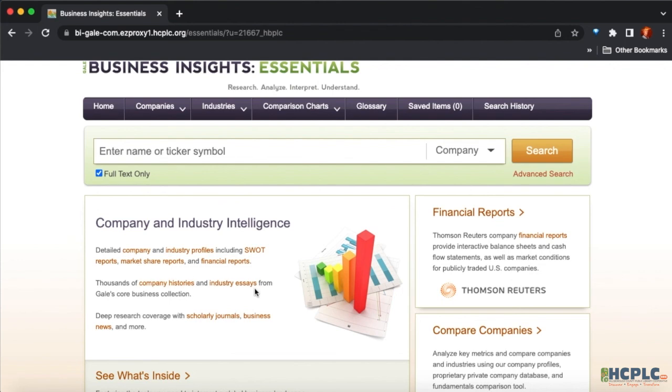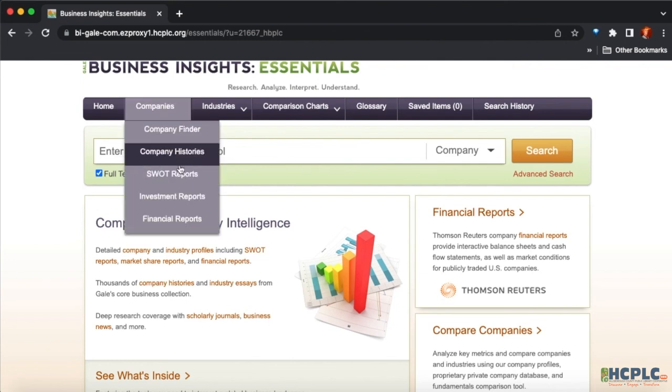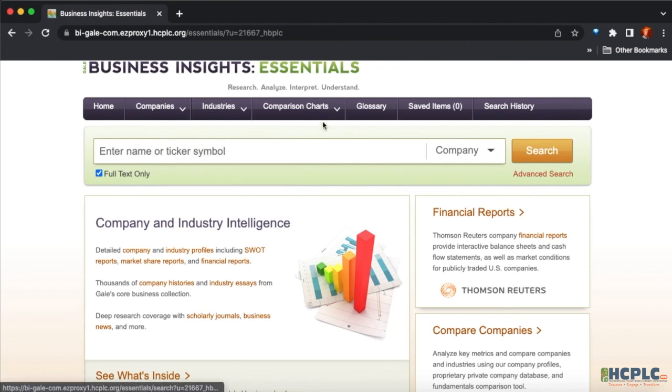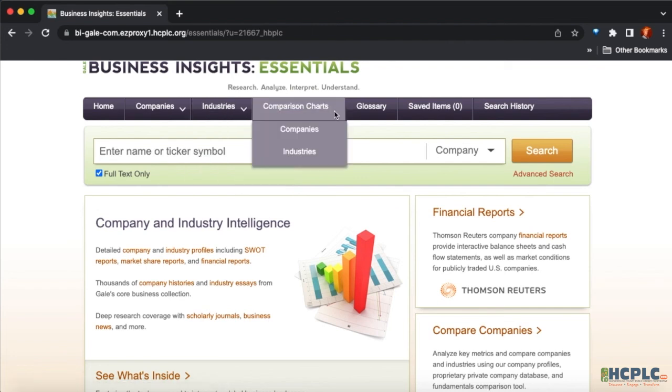But there is, of course, some articles in general reading about any of these topics, industries or companies as well, that you can search and just find out more. So if you want to find out about a certain company, you can just start by entering the name of the company or their ticker symbol as you see here. But you also have the company information here. You can do industry searching here, and then you can compare companies and industries. So some great functionality there.